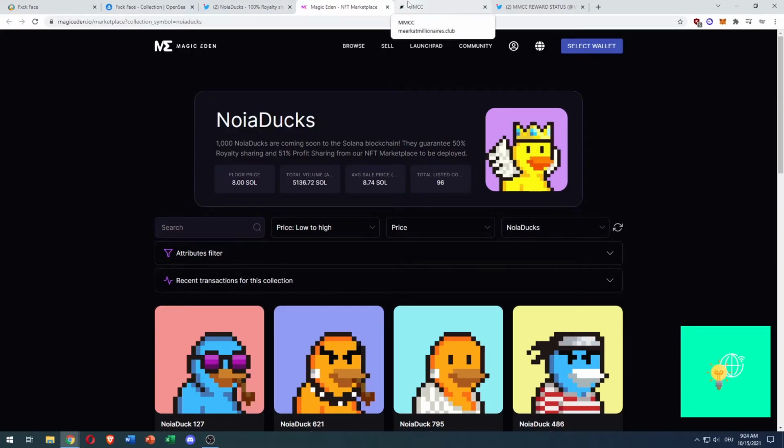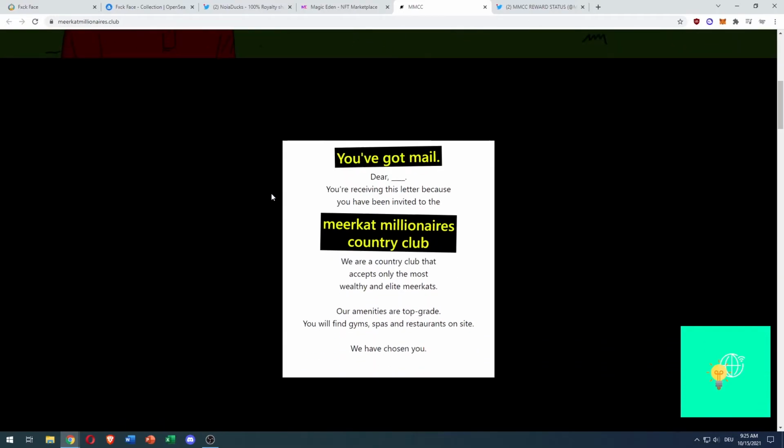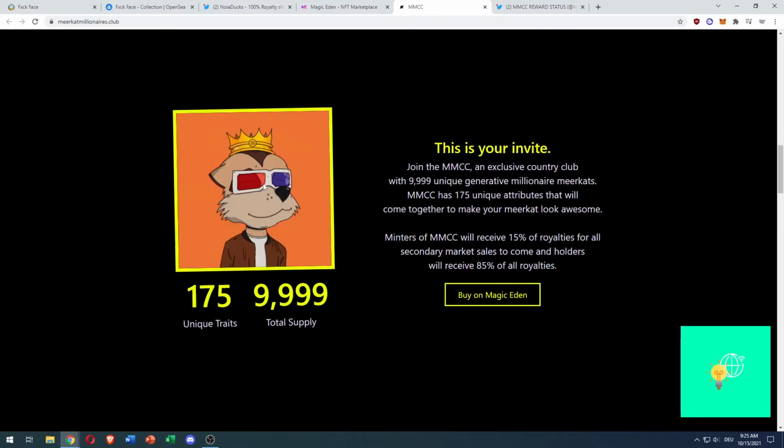The last one that I want to show you would be the Meerkat Millionaires Club. These guys invented the, what's the twist? As you can see, they invented the 100% royalties go to minters and holders. So everyone that minted one of these still benefits from these royalties. Holders do way more though. Now, there are 9,999 of these meerkats. They are very, very cool. They remind me of the Bored Ape Yacht Club, but for Solana. Now, as you can see here, minters of the meerkats will receive 15% of royalties for all secondary market sales to come, and holders will receive 85% of royalties.